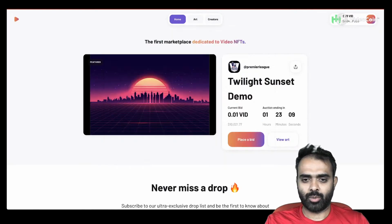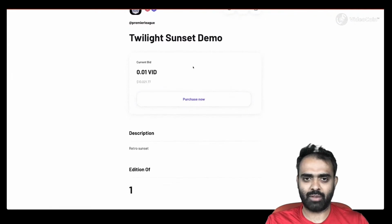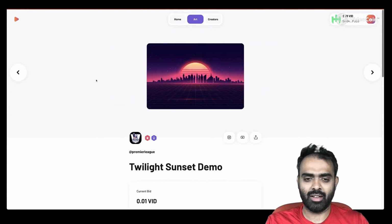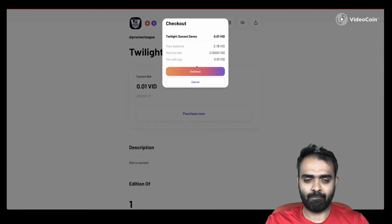Okay, great. We unlocked the wallet. Let me bring up my screen back. All right. So you can see now I have unlocked the wallet, right? This is a different profile, and I'm going to just buy this one. I'll show auctions and bidding in just a bit, but I've set an instant sale price on this. I come here, I cannot see the content saying purchase to unlock, but I can only see the preview. So I'm going to purchase now, and it's showing me what the price is, etc.